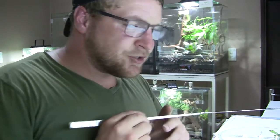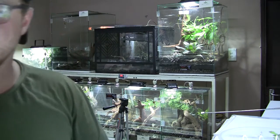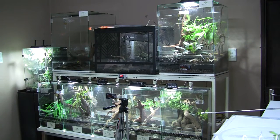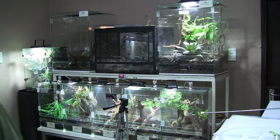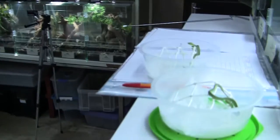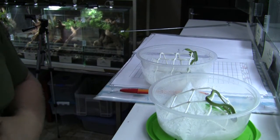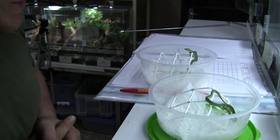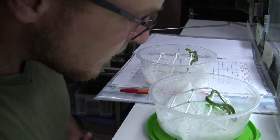These guys are still a bit tricky. They're not going to eat on a whole pinky. I'm going to be giving them parts. A whole pinky will be a total waste on them, as they will absolutely not eat it. Now both of these individuals were assist fed the last time. Today we're going to be trying to get them to eat on their own again.